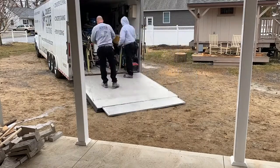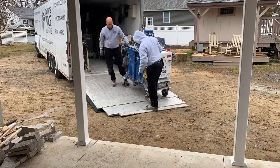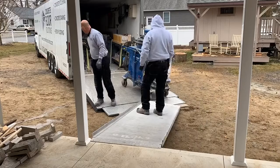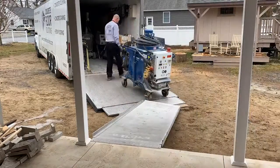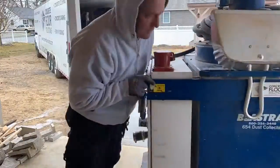Okay, so as we unload, by the way, we're trying to beat the rain. It's just starting to drizzle now. This job has been postponed for months because of rain and then snow. So now finally we're there and it's going to start raining, which you'll see a little bit in the future here. So now we're trying to figure out how to get the heavy equipment up the ramp.